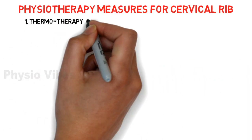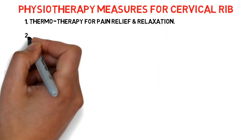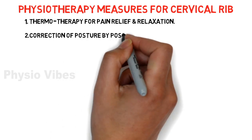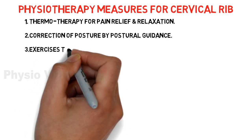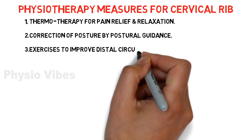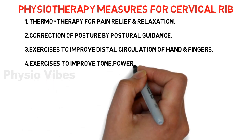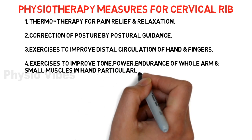1. Thermotherapy for pain relief and relaxation. 2. Correction of posture by postural guidance. 3. Exercises to improve distal circulation of hand and fingers. 4. Exercises to improve tone, power, endurance of the whole arm, small muscles in the hand particularly.